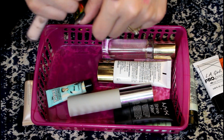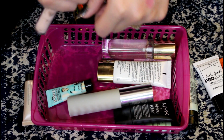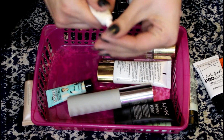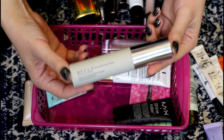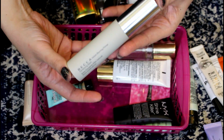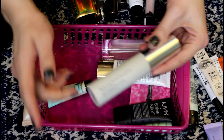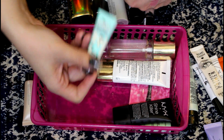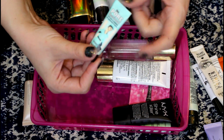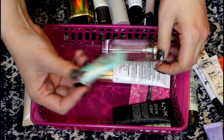Yeah. Okay, well, that makes my decision a lot easier. So I'm going to keep the Essence one. Here's the Becca Velvet Blurring Primer. I love this stuff. This fills in pores really well and does keep you matte too. Really like this. The Benefit Professional, my favorite pore filling primer. This is just a travel size, but I've gone through ones of these before.